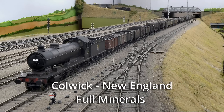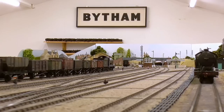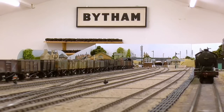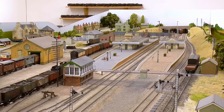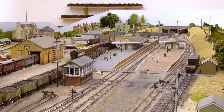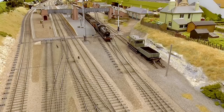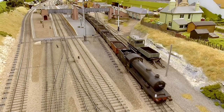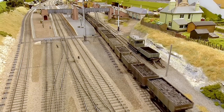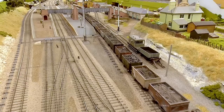Here we have a collect to New England and probably eventually Ferme Park, full minerals. Same train you saw earlier, but this time with a different locomotive. A Little Engines O48, a rebuild of the original Robinson O4. This loco is not available RTR. Any mineral trains you'd see through Little Bytham are more likely to have originated or going to the Nottingham pits. Anything from the Yorkshire pits in general went through Lincoln and then down the joint line.